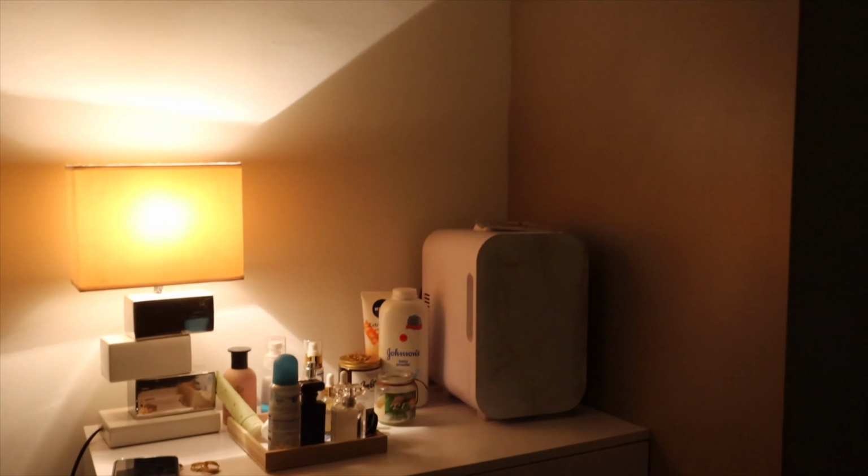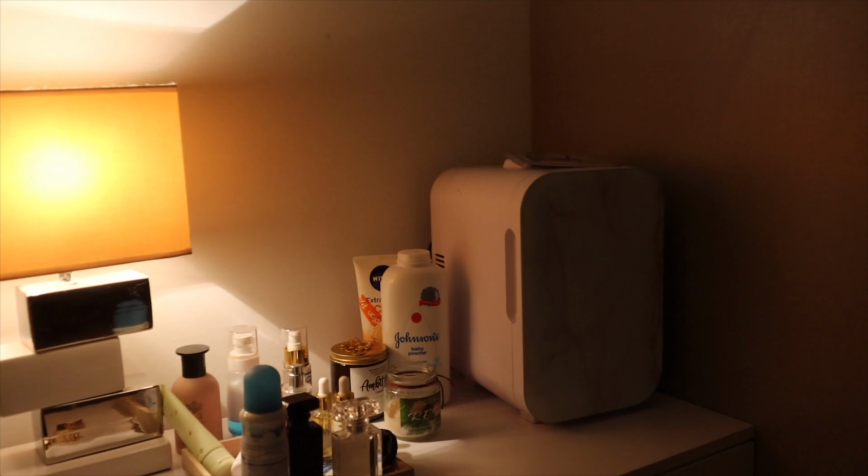I just need to get a plug for the fridge. This is a skincare fridge, by the way.